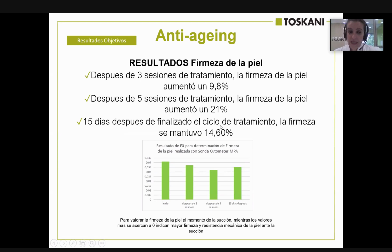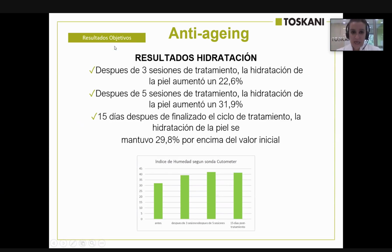As we were mentioning before, these are the results that have been measured with this equipment in terms of firmness and hydration. After 3 treatment sessions, the firmness of the skin increased by 9.8%, and after 5 by 21%. And then after the whole treatment, it was maintained at almost 50%, which is not just a flash effect. It's very good because for 1 or 2 days, this is a maintenance.